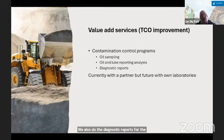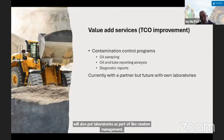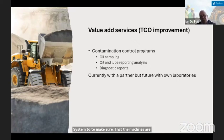So at the moment, we're working with a partner, but in future we will establish our own laboratories. The plan is during the next 12 months that we will establish laboratories in most of our operations where we have the larger customers operating, and we will do our own value-added reports and sampling, etc. So a big investment into the laboratory side. And also on some of the sites, we will also put laboratories as part of that vendor management system to make sure that the machines are operating optimally.